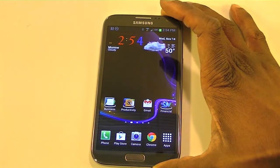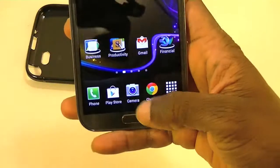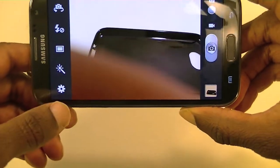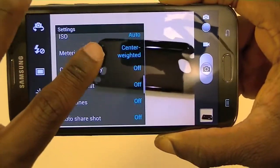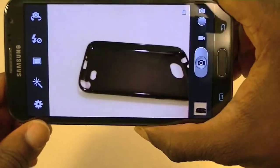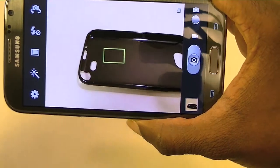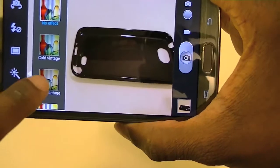But oh, the camera app. I can show you, which is pretty neat. Not really a big change, kind of like the S3, same settings right here. You have a lot of different things you can do with it. I don't do a lot of fancy things with my camera. I just take the pictures, so I don't really know a lot about it. You can see you have the front facing and rear. Right here is, I think, exposure. No, well, I don't know what that is.